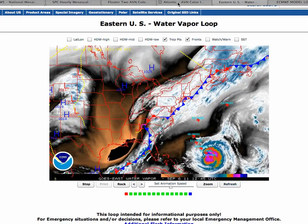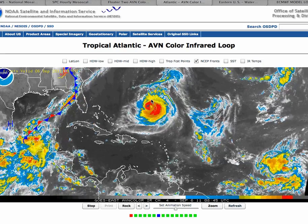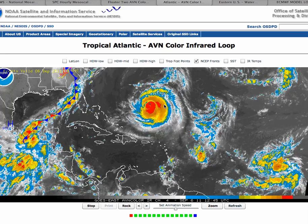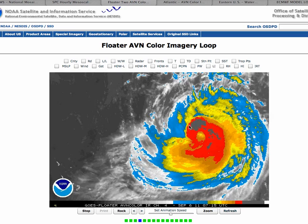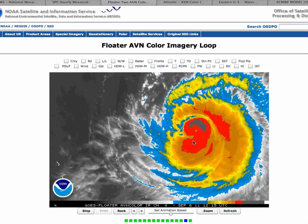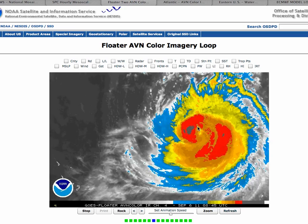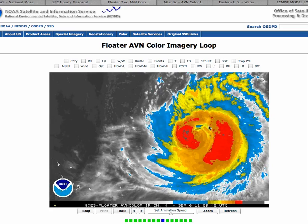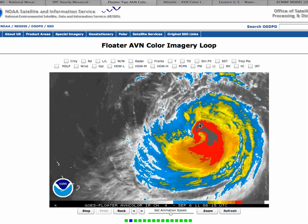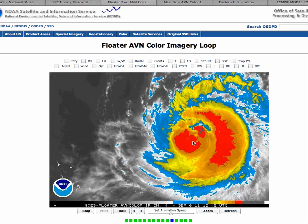So let's take a quick look at Katia right now, and you can see it's actually pretty impressive. Let's zoom in on Katia, and you can see that there's plenty of deep convection developing around the low-level center, and it is intensifying. It is a Category 3 hurricane. It's going through an eye wall replacement process right now, which is starting to come to an end.